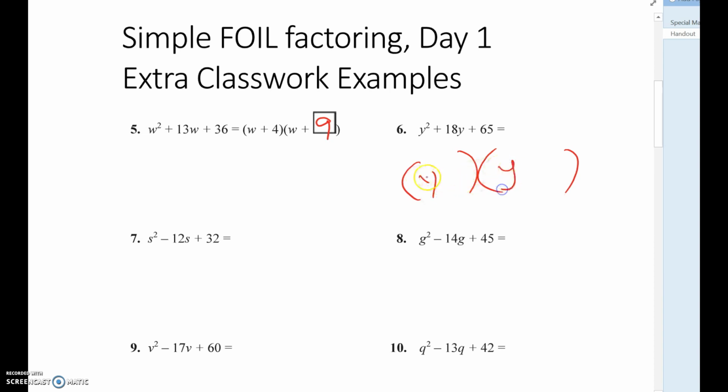Sorry, you're going to listen to me sing. The answer is, well, what are the factors? Could it be 13 and 5? It could be. And since they're all positive signs, it's all positive.